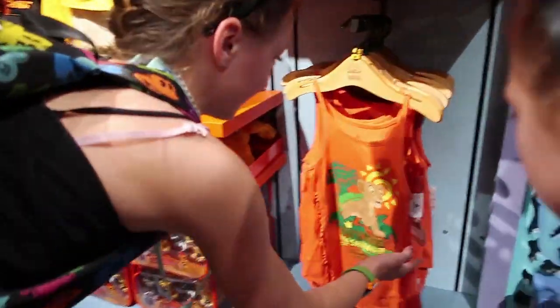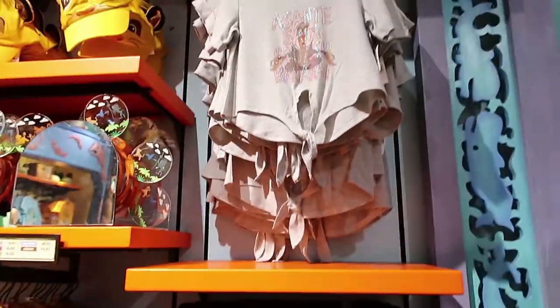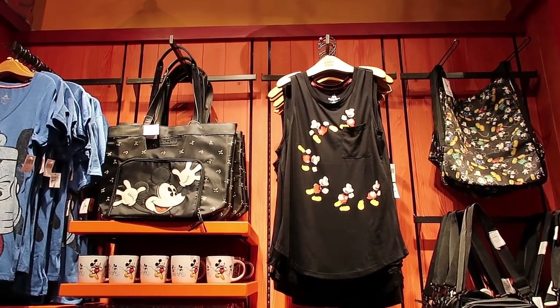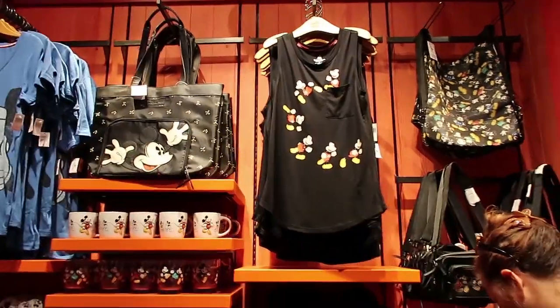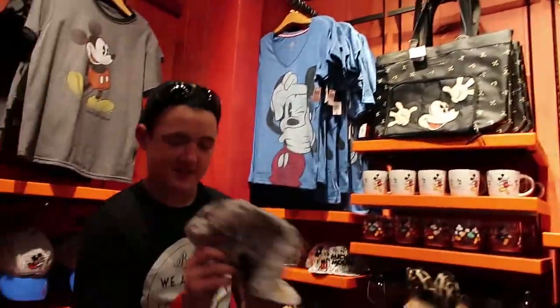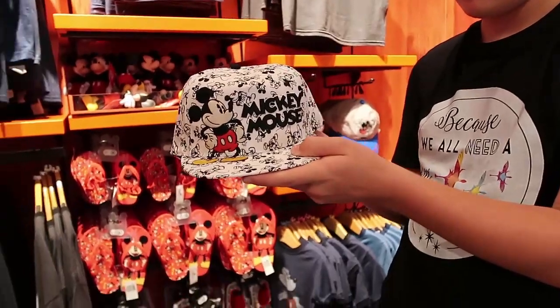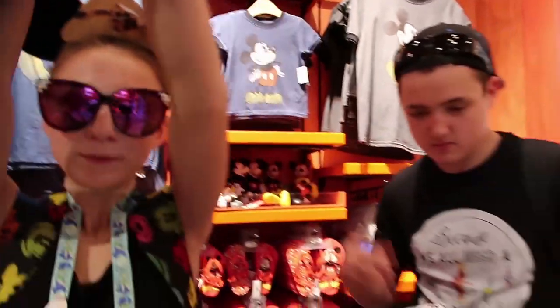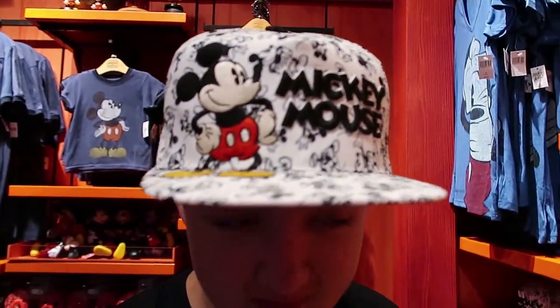That's super cute, Emma. I like that one too. We have found a Daphne shirt. It is that one there. I love it. That's so cute. I do like that. That's really nice. You know what hat I want to get? That's a good hat, Landon. It's a big Donald hat. Yeah? I like it, Landon.